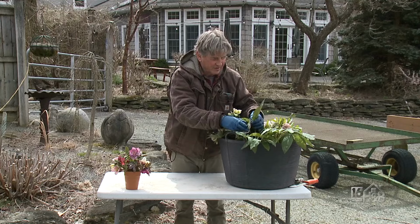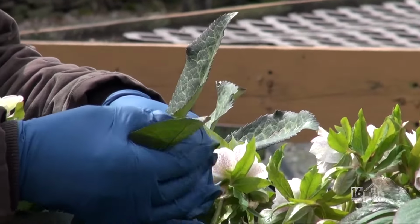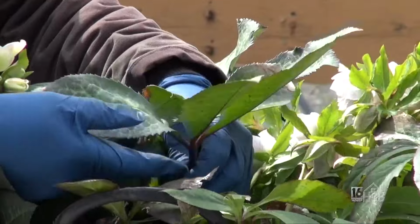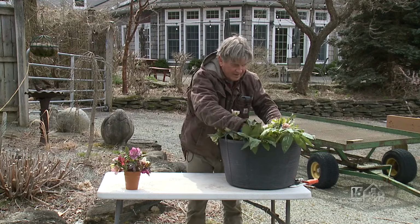So look at the variegation on these leaves. This is last year's leaf, still very attractive. Kind of a yellowy middle and a dark green serrated edge, sawtooth edge. Very, very nice, and a palmate structure. So I'm going to pull out one of these and talk about how we can go about dividing them.